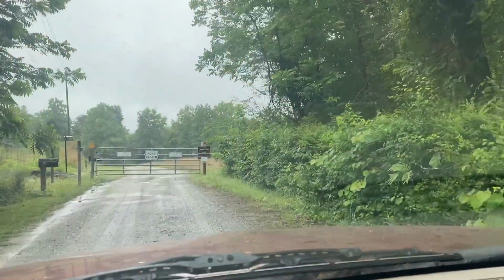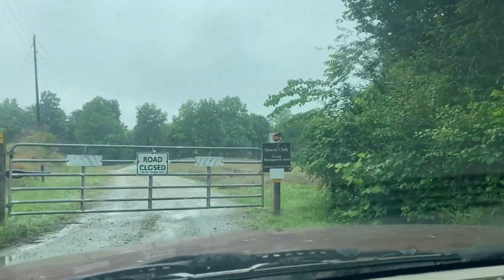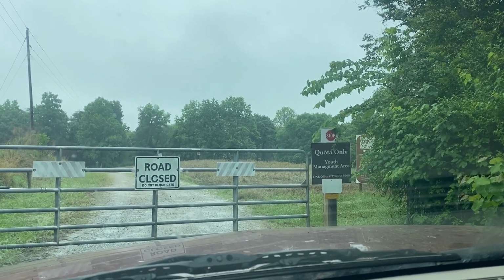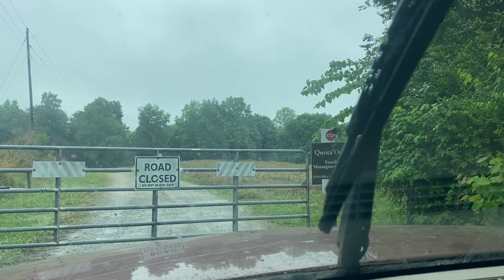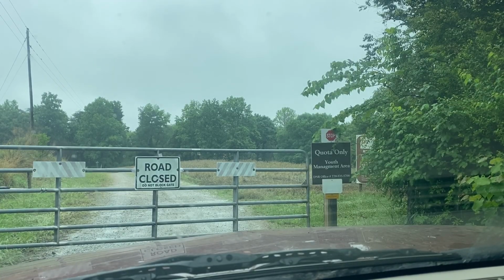But it looks like we're hitting a road closed sign right here. Let's see if I can swipe you around. Yep. Closed to vehicles, quota only youth management area. So I guess you can't get in there to fish unless you walk in. I don't know. It's crazy. They've got a management area here. Let me flip back around again.